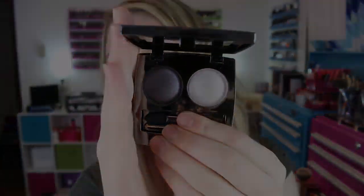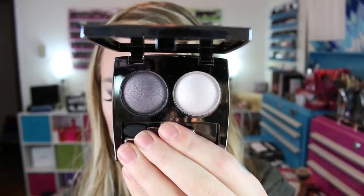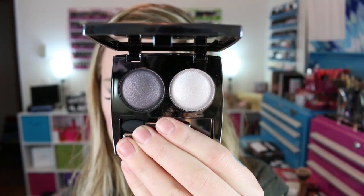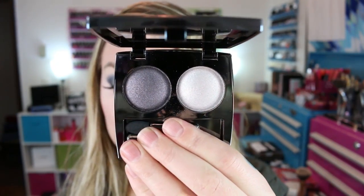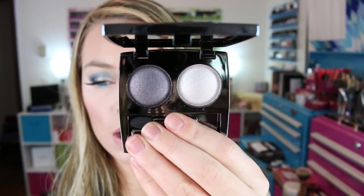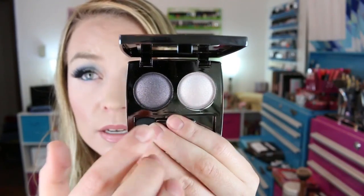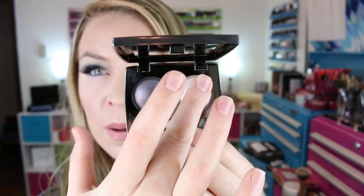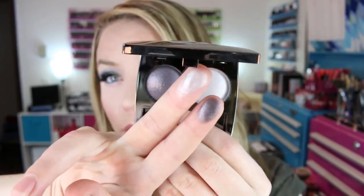And this is what they look like. It says on the back of the box, the crease-free long-wearing eye shade formula can be applied dry for a sheer wash of metallic radiance or dampened for a liquid metal effect. I used them dry and they were really metallic dry, so that was nice. They didn't kick up a lot of product. They have a really smooth texture, but they're really gorgeous. Really metallic, really, really pretty.